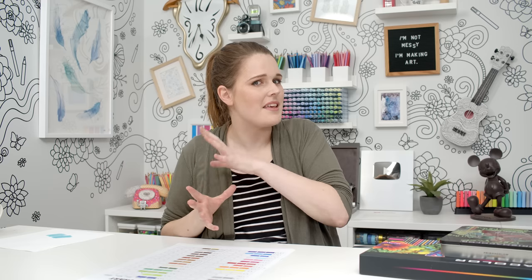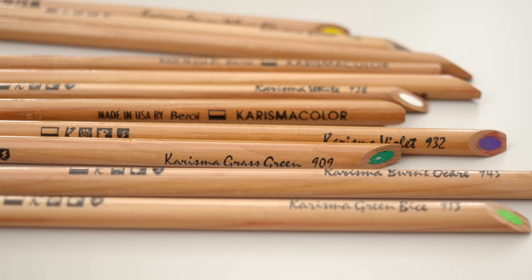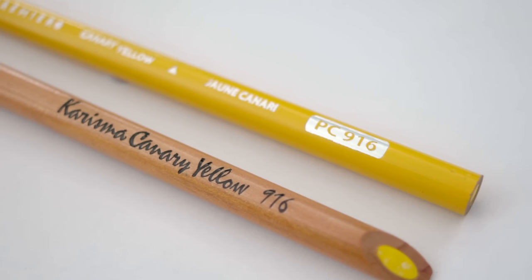From what I've been able to find online, Berol were not able to sell Prismacolor pencils in the UK because I think someone already had the rights to that name. So they produced the Karismacolor pencils. Now the Karismacolor pencils look completely different to the Prismacolor pencils, but the colors and numbers were the same. The Karismacolor pencils were discontinued in 2005. And the manufacturing of the Prismacolor pencils was moved to Mexico in 2010.